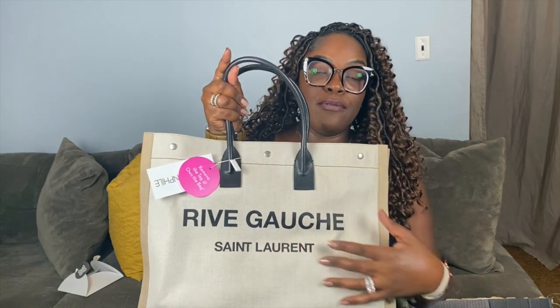Now Fashionphile, let me talk about Fashionphile for a little bit. They put these little tags on here, and it says remove the tag and own the bag. Once this tag has been removed, this item is yours. It gives you the breakdown of the item. It says Saint Laurent linen calfskin Rive Gauche. I looked it up, guys. I hope I'm saying it properly. Anybody who speaks French, I hope I'm doing it justice. I believe Rive Gauche is left bank, but feel free to correct me because I'm not French.